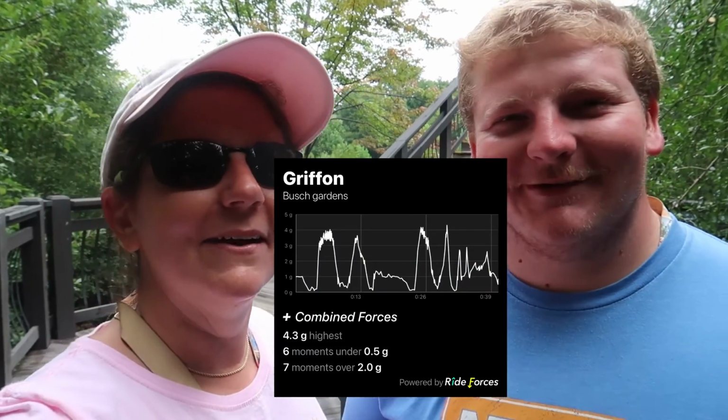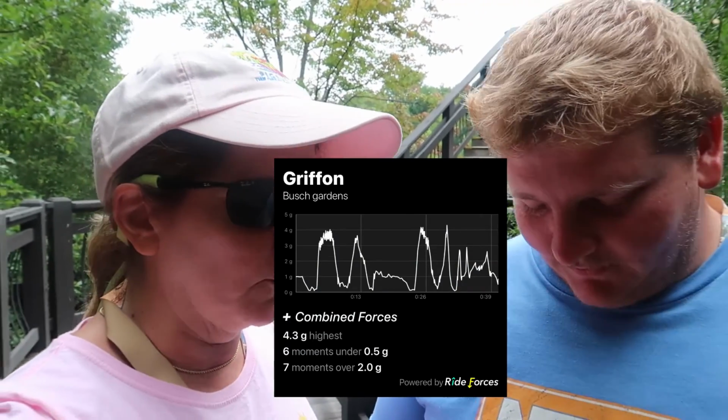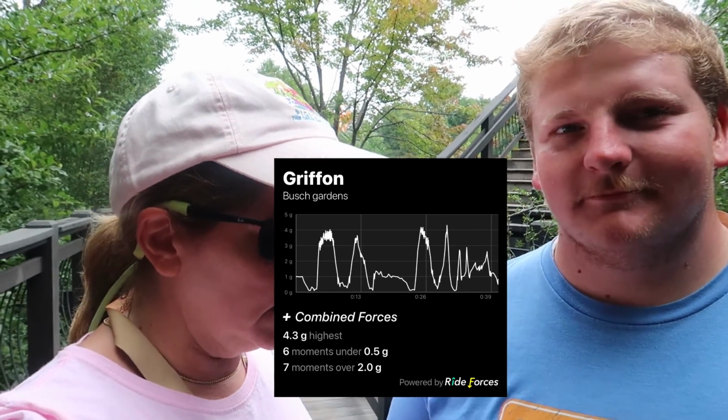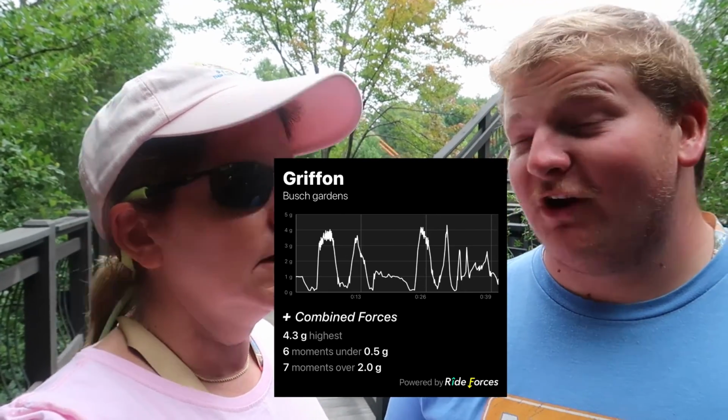We've already lost. I protest. I just didn't hold my thing right on Loch Ness. Yeah, right. Okay, so what did Griffin come up to? Combined forces, 4.3. And where was that? In the second drop. The second drop's more forceful than the first. Okay. All right. Well, hey, we are moving on.